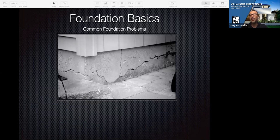The picture that you see right here, unfortunately, is the worst kind of cracks you can find on a foundation. If you have horizontal cracks like this, you're likely going to need a whole new foundation. Vertical cracks are 90% of what I see in older houses, and they're perfectly normal and they're perfectly okay, and they're nothing to freak out about.